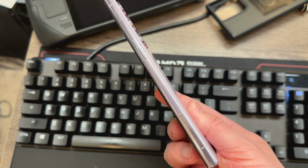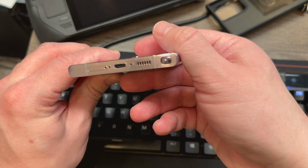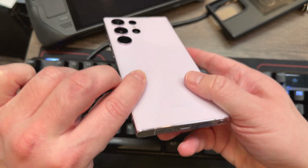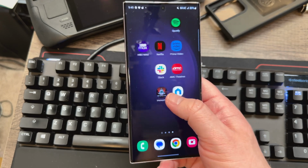OneUI 5.1, top notch. The Snapdragon 8 Generation 2 that's powering this thing, it's good. It's the first processor that I think lives up to the expectations that were set for it in years. And that makes me really happy because one of my biggest complaints for the last probably 5 years, we've been at this 5,000 milliamp battery threshold for quite a while when it comes to these big flagship phones. But it felt like we never got the battery life.